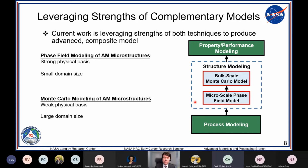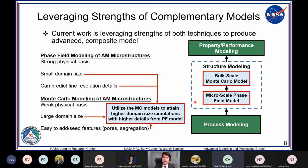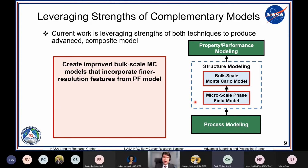At the same time, the phase field model has a small domain size, while the Monte Carlo models have large domain sizes. But the phase field models can also predict very fine resolution details because of that. The Monte Carlo method is very flexible and adaptable, and you can add and seed new features such as pores or segregation that you could predict with phase field models. So we're also trying to utilize the Monte Carlo models to attain high domain size simulations that can then feed in those higher details from phase field models to try to have both of those strengths while avoiding the weaknesses of either. The overall goal is to try to create improved bulk scale Monte Carlo models that then incorporate fine resolution features from phase field models.